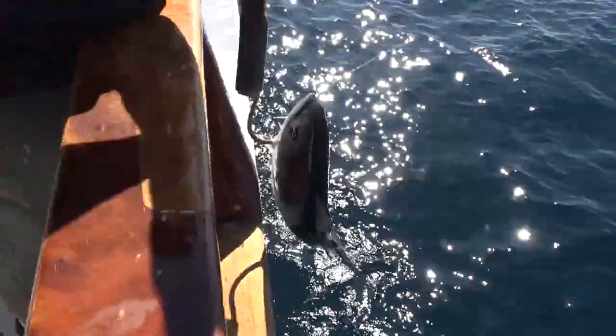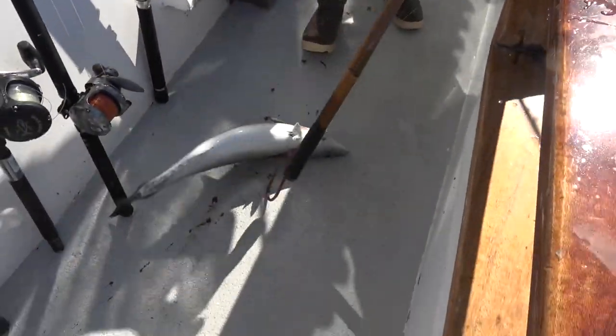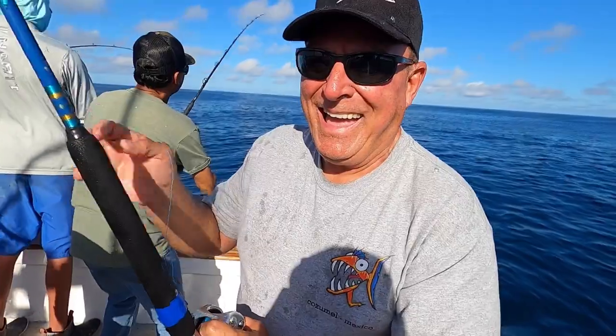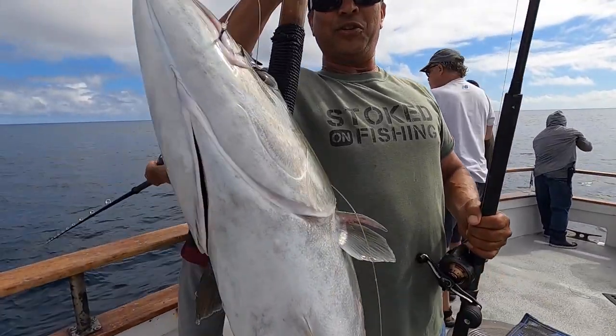It was like clockwork. As soon as we had some current moving, some big bonita showed up in the chum line, and the next thing you know, the yellowtail started to join in on the sardine party. Game time with some Cortez yellowtail.